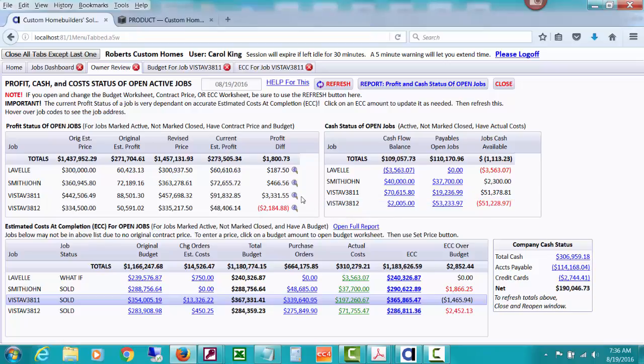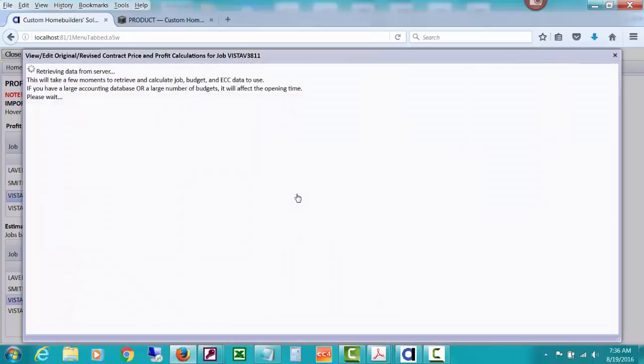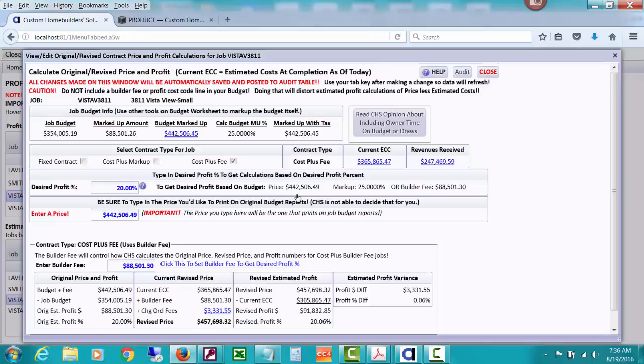I'd like to drill down on this cost plus builder fee job because I'm wanting to inspect maybe where this profit difference came from. I don't want to spend too much time in this video, but I'd like you to glance at it. You'll see that there's another video that comes up that really gets into detail explaining this screen. But notice that there's a job budget that you can enter in a profit margin that you'd like to receive. You check mark that this is a cost plus fee or markup, etc.